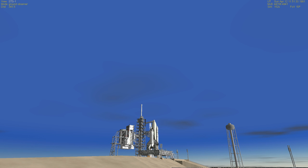The primary job of the computers is to check that all of the launch commit criteria, such as propellant loads, temperatures, pressures, and other measurements, are satisfactory. The primary chase aircraft have taken off. A third T-38 will take off at the T-minus 5 minute mark.